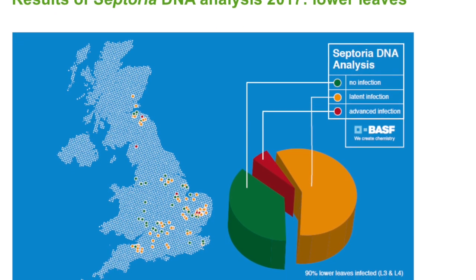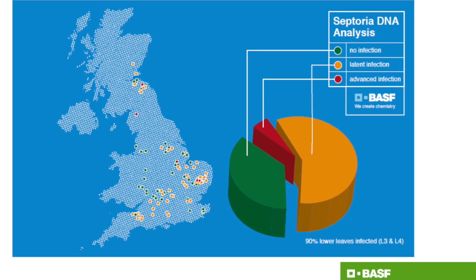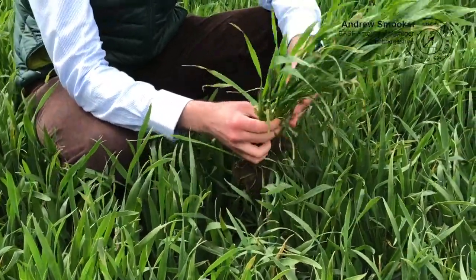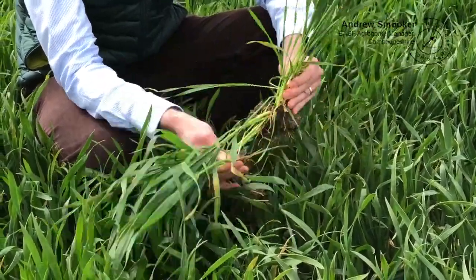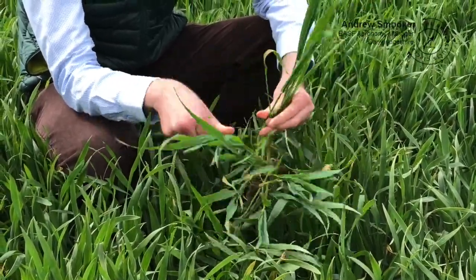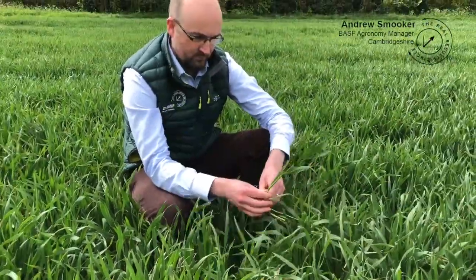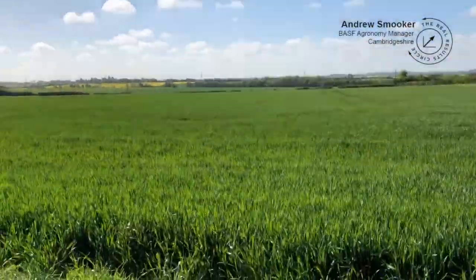So if we can get very high latent infection in a year like that, then there is serious potential for septoria infection this year, and we're starting to see that come to fruition this year in our trials. So what looked a relatively clean start to the spring, now more recently in the last week or so, since we've had some warmer weather and things have got going, we're seeing that first septoria infection visibly on leaves now.